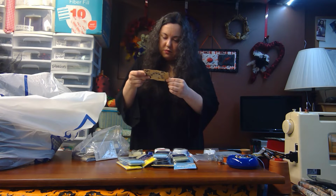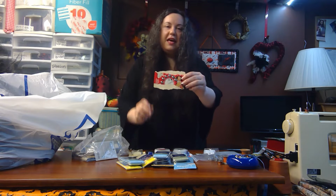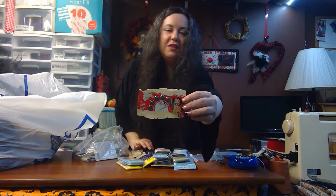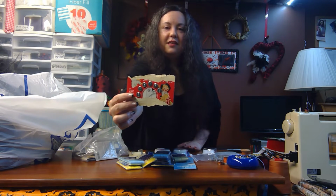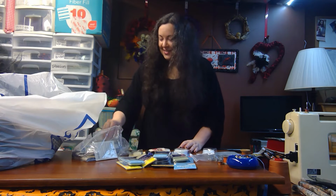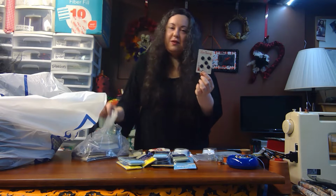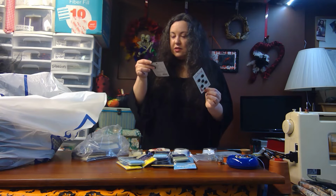What is this? Rib sockets. No sew gripper buttons. Oh, these are snaps. Oh, okay. Look, they have the cute little girl representation there. All right. Oh, as if I needed more buttons. No, I didn't need any more buttons.